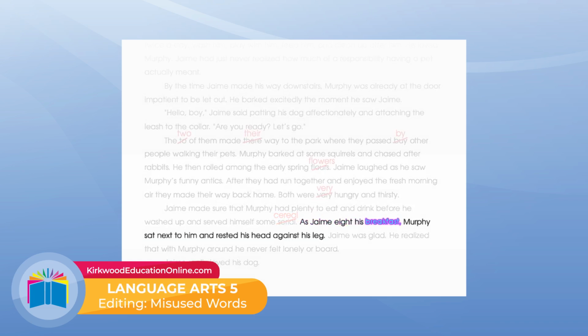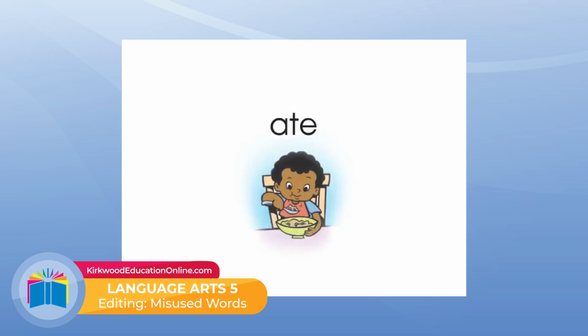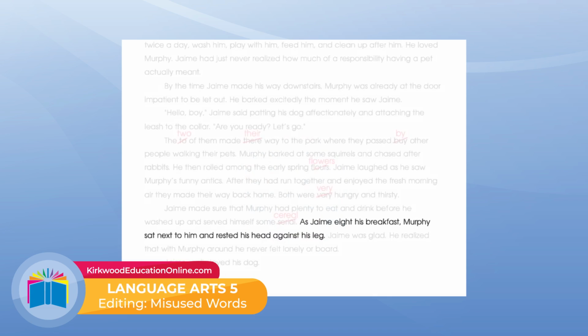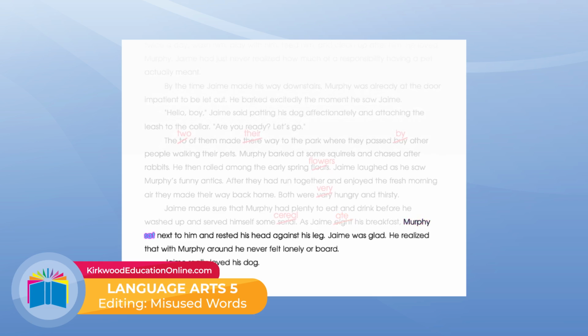As Jamie ate his breakfast, Murphy sat next to him and rested his head against his leg. Any problems there? Well, 8 is a number. It should be 8, ATE. So 8, the number, is crossed out, and ATE is written above it, and then typed on the computer. Murphy sat next to him and rested his head against his leg.